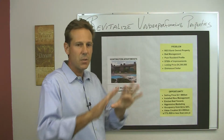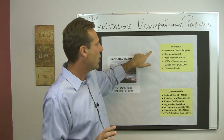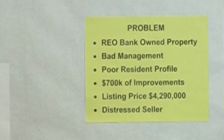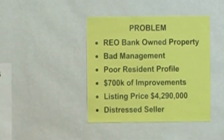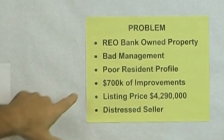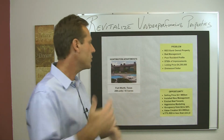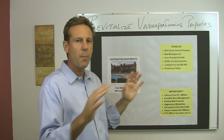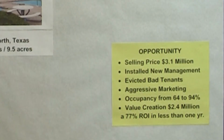Now, the first thing he did to really turn around this property, he had to look at the problems. And he found a bank that had an REO, that had bad management, it had a poor resident profile because the banks don't know how to run properties. They had put $700,000 of improvements into the property, which is a good thing. They had the property listed for almost $4.3 million. It was a distressed seller. They wanted to get rid of this property. So Carlos went in, saw the opportunity, knew the market, knew the property, and he was able to buy the property for $3.1 million, substantially lower than the list price.